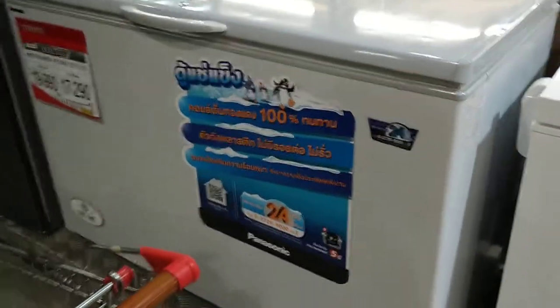So the next one here, bigger one, double. Here, big one. If you have some dead bodies to keep cool. No, just kidding. Next one, the trick is when you have to buy a fridge in Thailand, they look so big. No, they are not this big, because they stand on the plastic pallet, and they look so high. But in real, they are not that high.